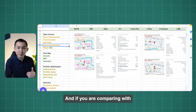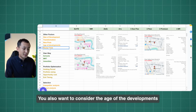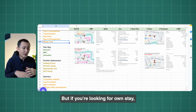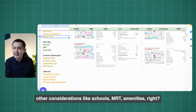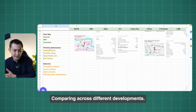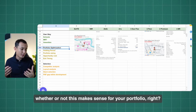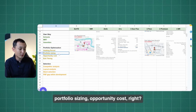And if you are comparing whether it's the new or the resale ones, you also want to consider the age of the developments and also the rental yield, depending on which of the units you purchase. If you're looking for own stay, other considerations like schools, MRT, amenities, comparing across different developments. And if you're looking at whether or not this makes sense for your portfolio, we have things to think about such as holding period, portfolio sizing, opportunity cost.